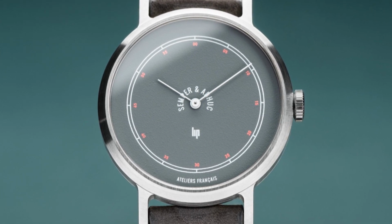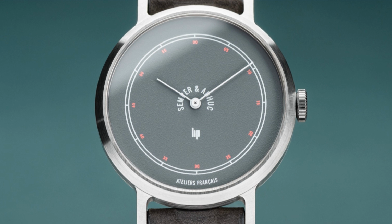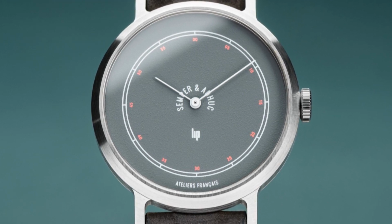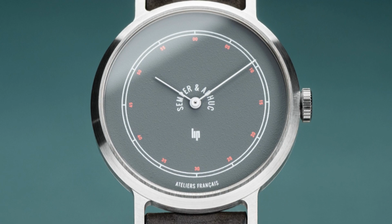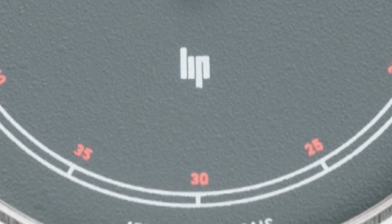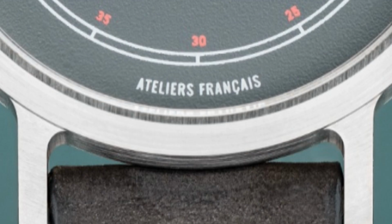There is an hours track inset from the edge of the dial, with small minute indices on the inside of the track in a great pink highlight color. The branding is unique, wrapping around the center of the dial. Above the 6 o'clock indicator is LIP, and at the very bottom of the dial is the text Atelier Français.